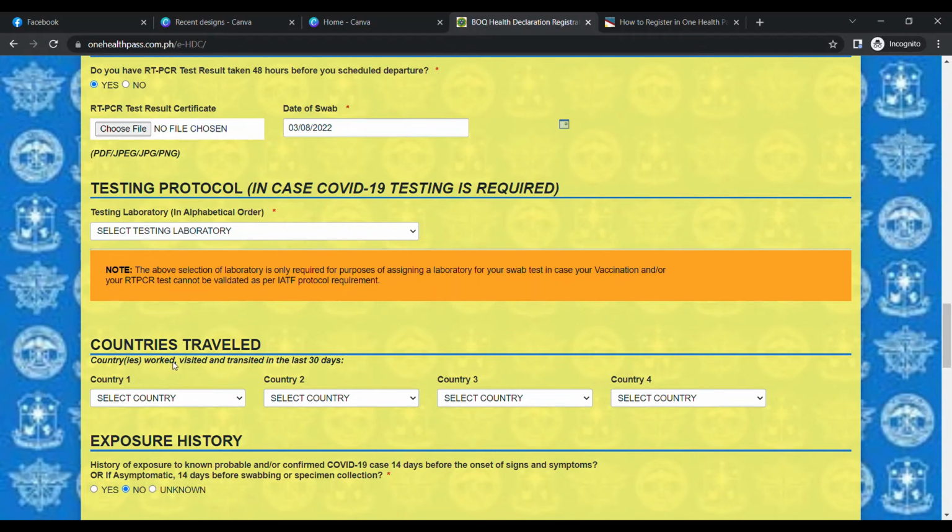So, for example, Philippine Red Cross. The above selection of laboratory is only required for purposes of assigning a laboratory for your swab test in case your vaccination or your RT-PCR test cannot be validated as per the protocol of the IATF. So I just selected Red Cross because Red Cross has a booth at the airport terminal.